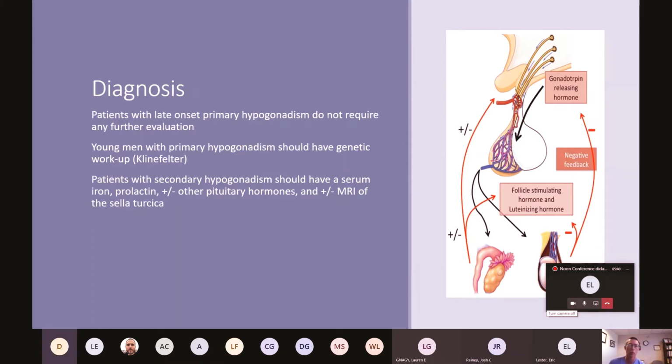So if the testicles are the problem, and it's primary hypogonadism, then you expect that LH to be abnormally high because there's a lack of feedback signal from the testicle. That negative feedback loop here on the right is lost. I'm going to show you that feedback. It's right here. That is lost, and then the LH should increase to increase the signal to the testes. So if the LH is high, then you've confirmed primary testicular failure.